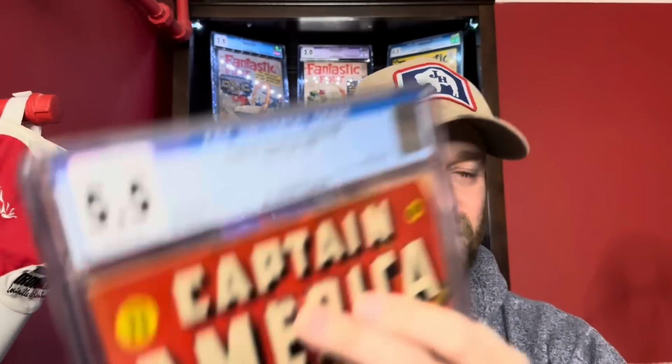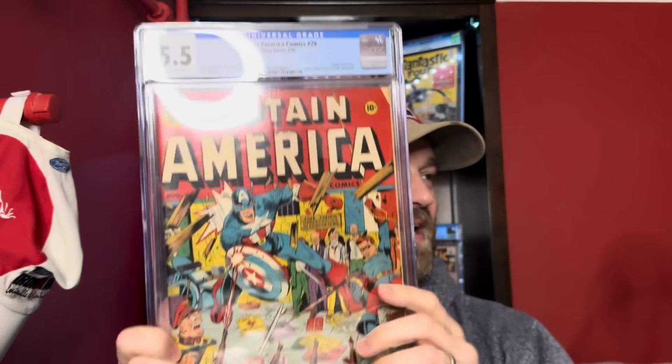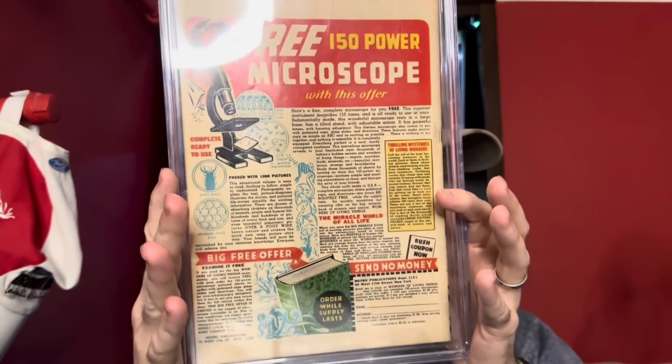We also have this little, kind of looks like maybe a store stamp here. I mean, a 5.5, off-white pages, just has this little chip out of the corner up there. This is a great looking copy of this book. Here's the back cover if you want your microscope.